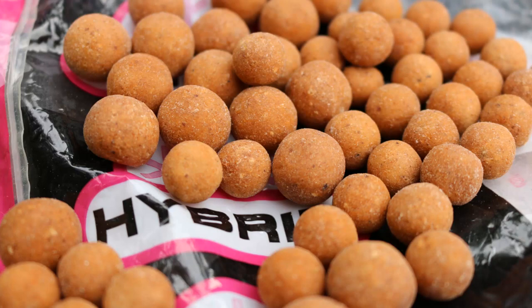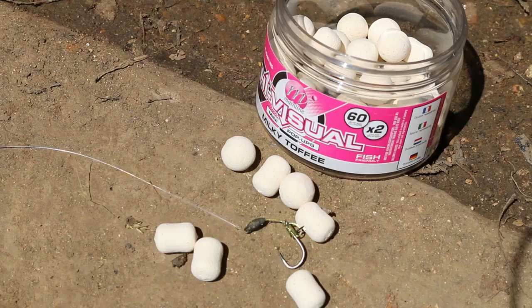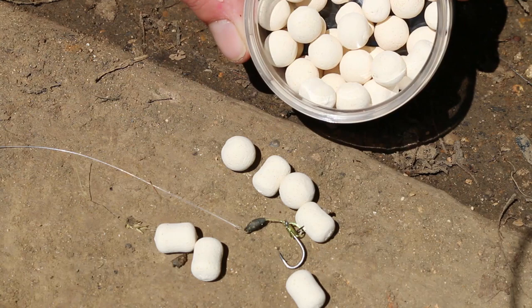I'm using a mixture of 14 and 18s just to keep the fish guessing a little bit. But this week, all the bites have come to one rod. Now, last week it was all about the snowmans. This week, it's all about the little hinge stiff rigs with these little barrel milk toffee pop-ups on. Ever since I've been using these, I've been catching really, really well on them. And this week, it seems like a case of a little white bait for a nice black common. But these are well worth giving a try.